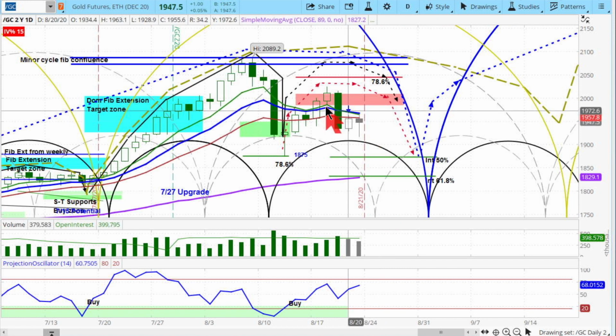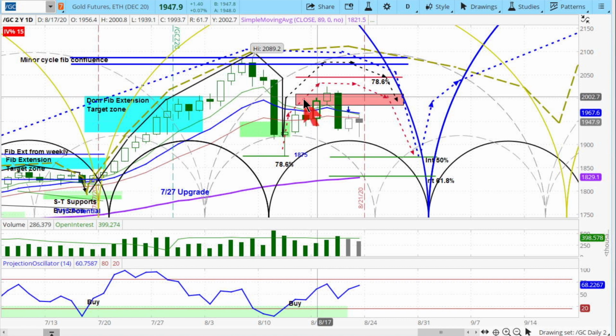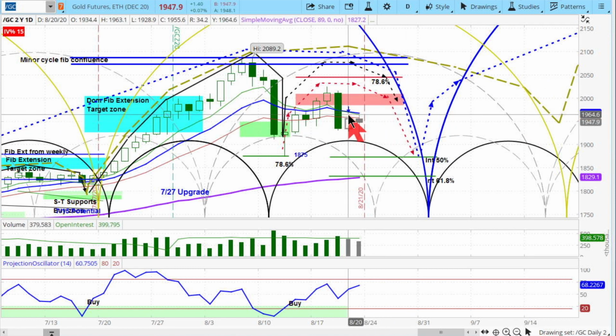The gold market, we had two tracks in here. One would be the normal track, but because we had an intermediate pattern that looked like it was weighing on it, we thought it would follow a lower track. It actually tracked a little higher than our lower track, but you could see it's pretty much following it.